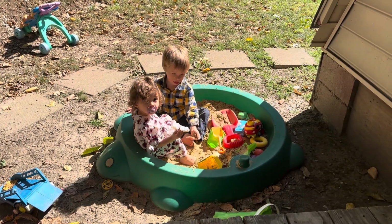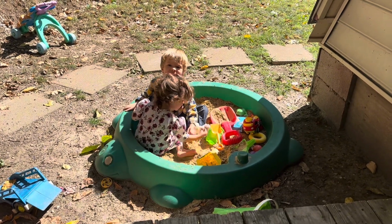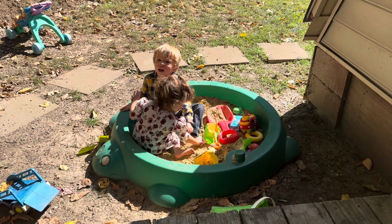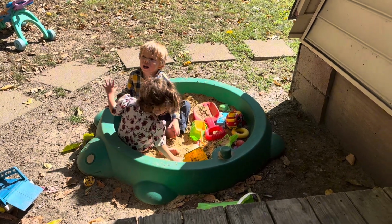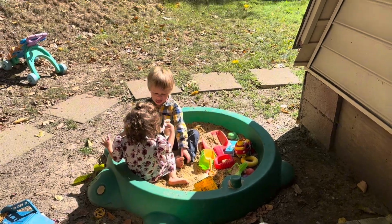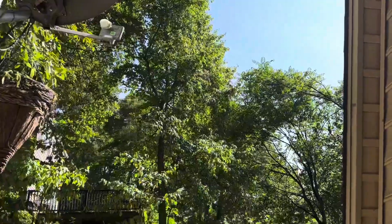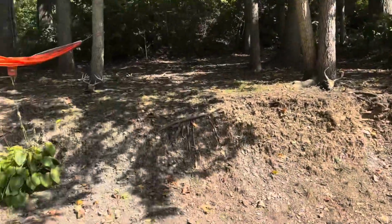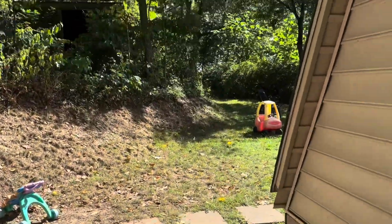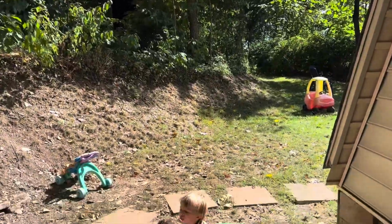Good Sunday afternoon, everybody. So as you can see, Randall and Kaylee are playing in their sandbox. It's a gorgeous Sunday afternoon. Sun shining and blue skies. Yeah, it's just beautiful. Humidity is gone. Feels really nice out here.